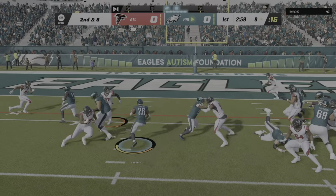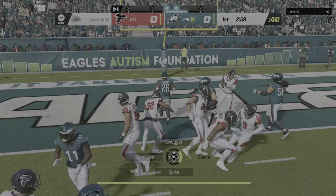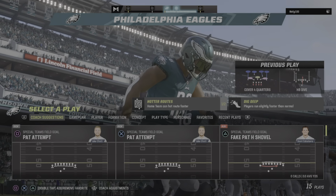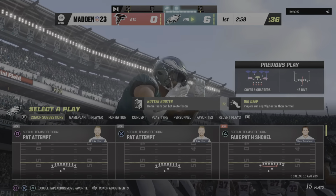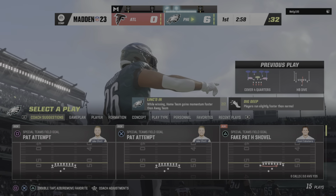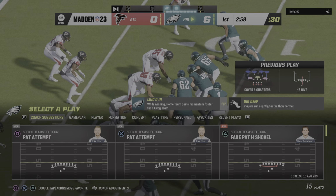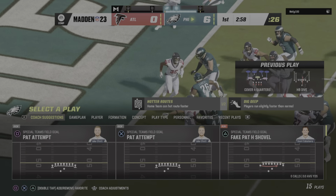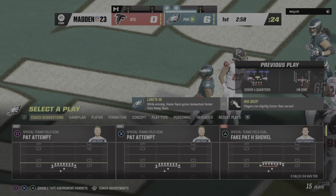They will run for the first time with Miles Sanders. And he is into the end zone. Touchdown, Philadelphia. Miles Sanders, a 9-yard touchdown run. And the Eagles use the early turnover to get on the board first here in this one. A strong, determined run there, Charles, to get in for 6 points.